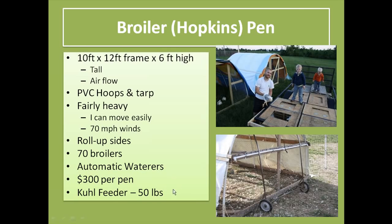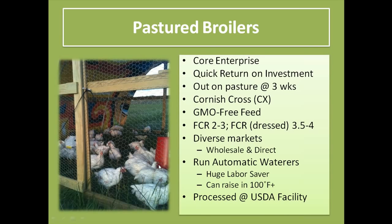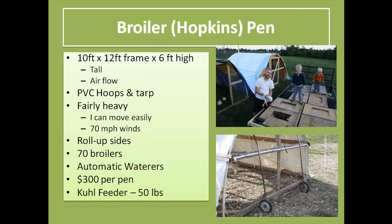And we use a big 50-pound feeder, which is this red one right here, in each one. The reason we do that is I dump 50 pounds of feed in for my record keeping. That way I'm not trying to estimate how much gets fed. We use 50-pound sacks, dump it in, and then I know exactly how much I fed each pen and each batch of broilers.